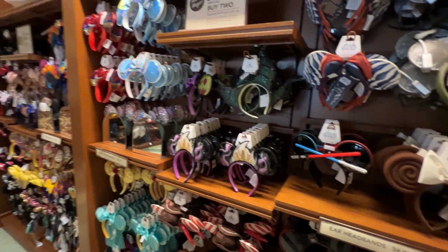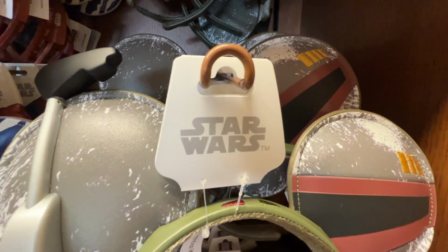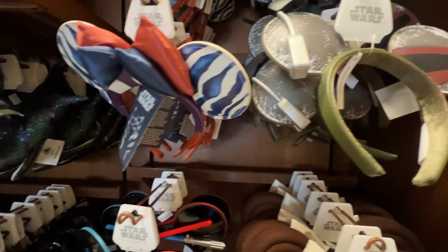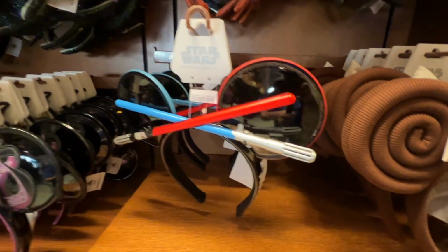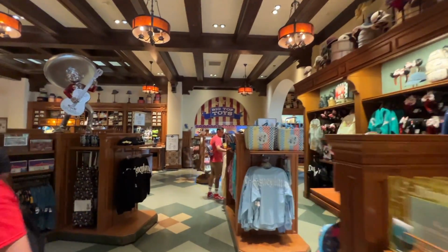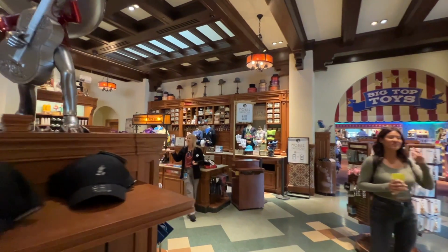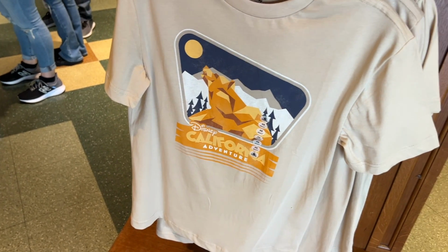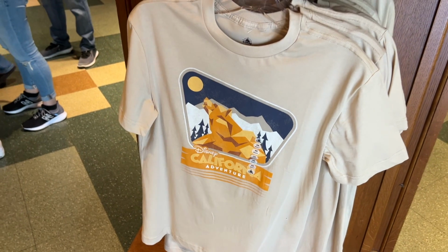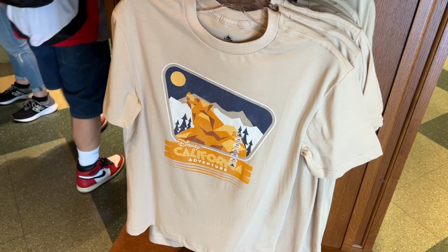Another wall of ears, and this time Boba Fett stands out to me. I don't know if we've seen Boba Fett ears just yet. They've got the Ahsoka ones, the lightsaber ones, the cinnamon roll Leia ones. The nice thing about those Boba Fett ears was that they did not have a bow, so they're great for guys. Amy found this Grizzly Peak t-shirt we haven't seen before, Disney California Adventure. Actually, I don't often see a whole lot of merchandise with the Disney California Adventure logo on it, so that's really neat.